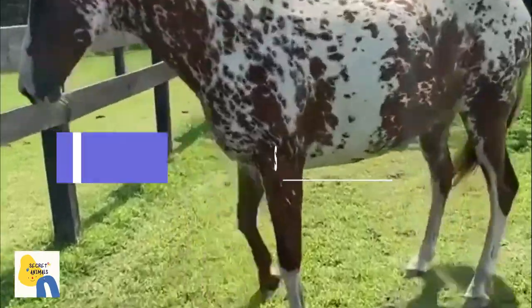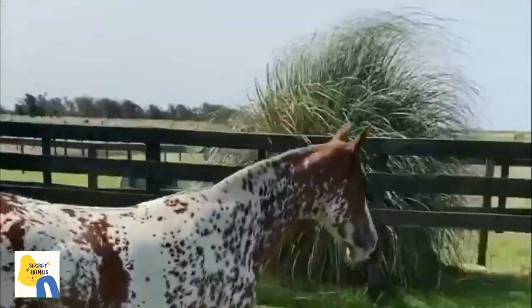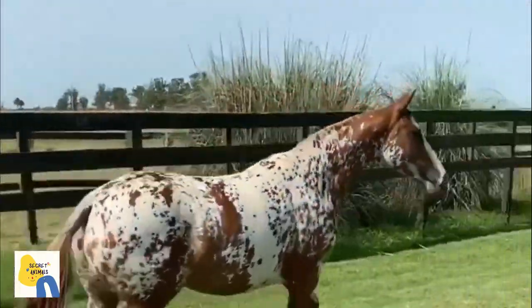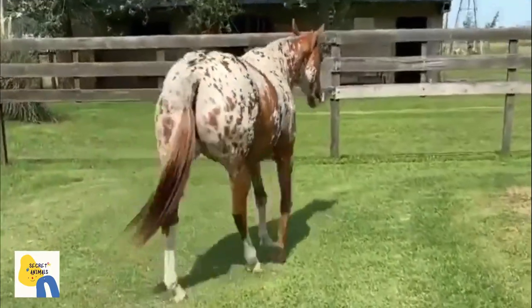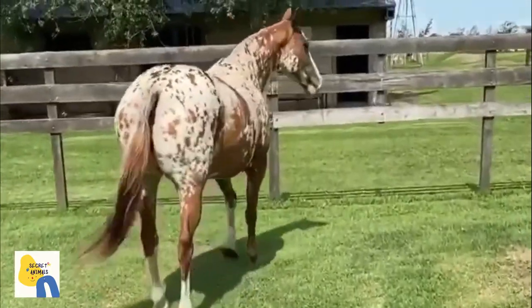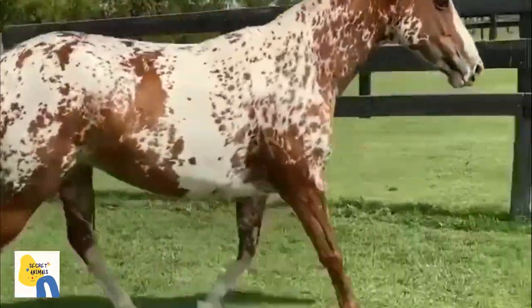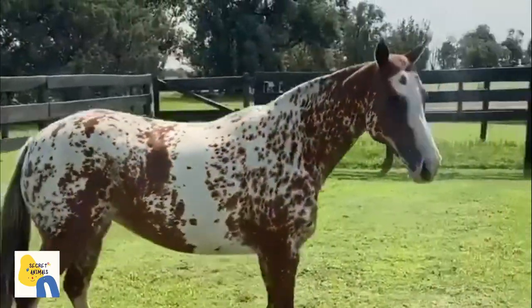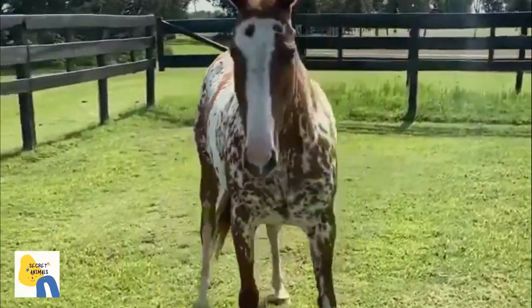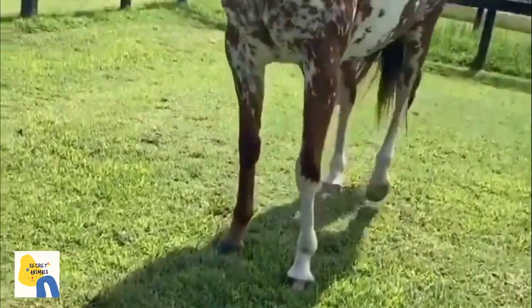Number 7 is Appaloosa, developed by the Nez Perce Native American tribe in the Pacific Northwest. Appaloosas are best known for their colorful spotted coat pattern. They are tough, independent and sure-footed, with big bodies and sparse manes and tails. Appaloosas are often used as stock horses and pleasure mounts and also make excellent trail horses.